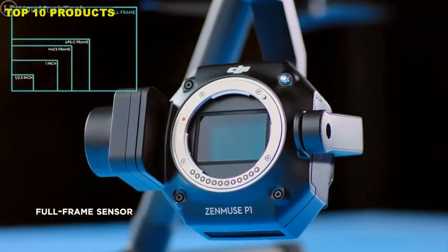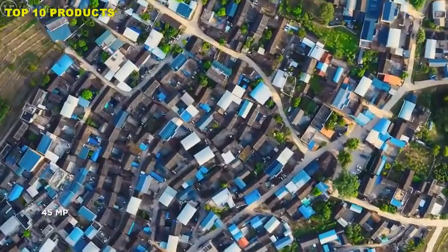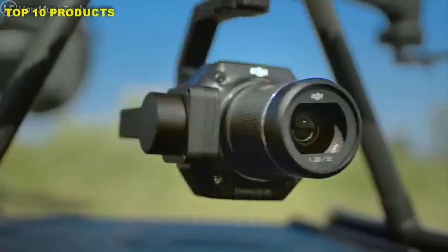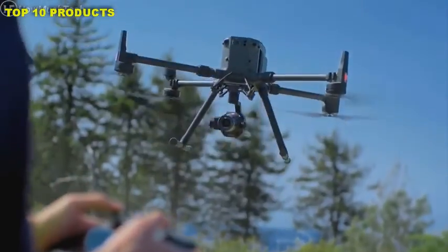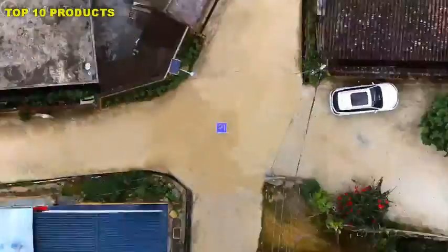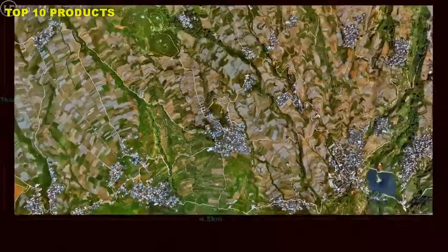For the first time, DJI uses a full-frame sensor with more microns in each pixel to give you higher image quality. At 45 megapixels and with short shooting intervals, the camera can capture high-resolution images of large areas in short flights. In just 4 flights, 140 minutes, collect data for 10 square kilometers of 2D orthomosaics.